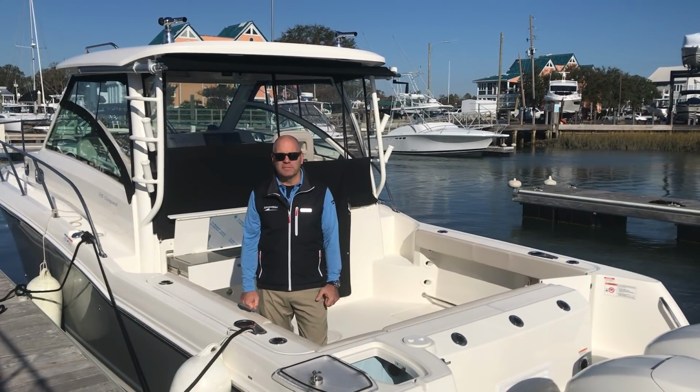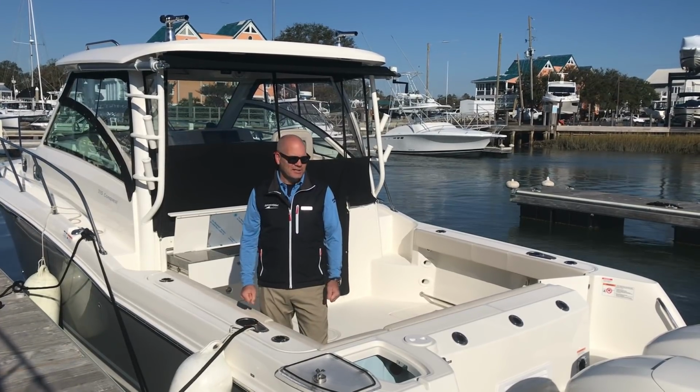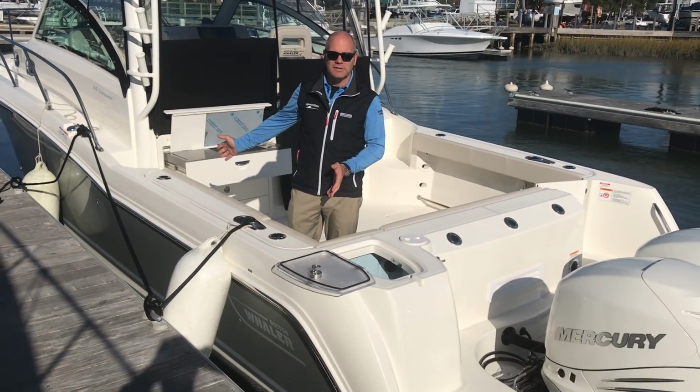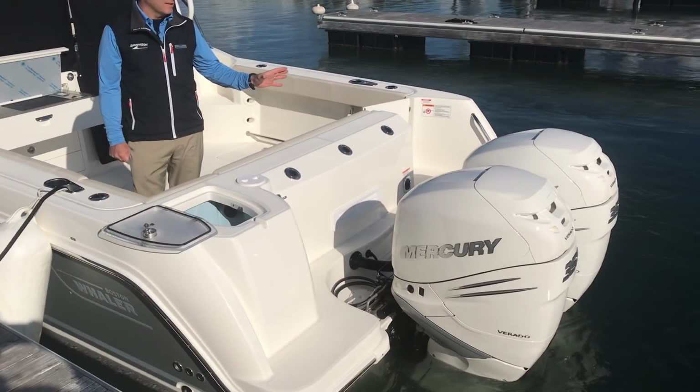My name is David Hoffman and we're going to do a walkthrough of our 315 Conquest. This boat is a 2019 and as you can see it comes in a beautiful platinum colored hull. We have twin 350s in white.